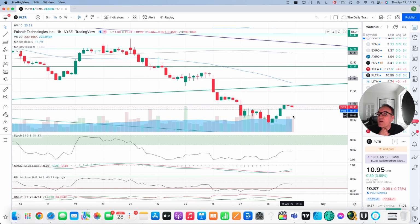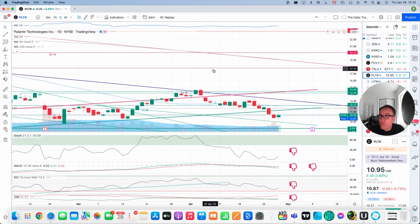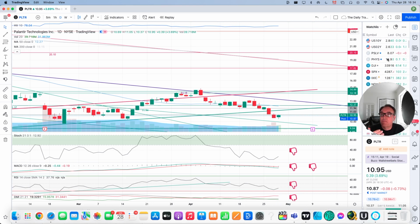Let's go see the 1 hour chart. So this was the first candle of the day. So we came back down during the first hour, then came back up, 4 green candles up. And then we touched this $11 resistance, and it seems like we are caving down to it. So basically what happened today was pretty much just the pullback from the overall direction of the stock, which is down. Let's look at the VIX a little bit quickly.